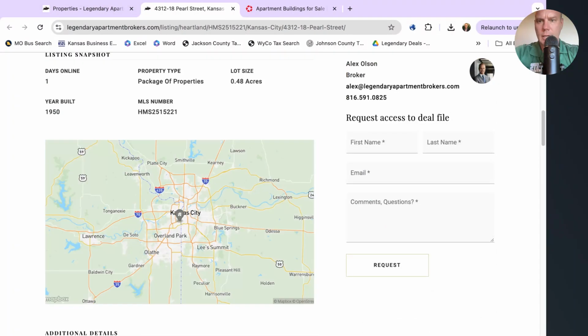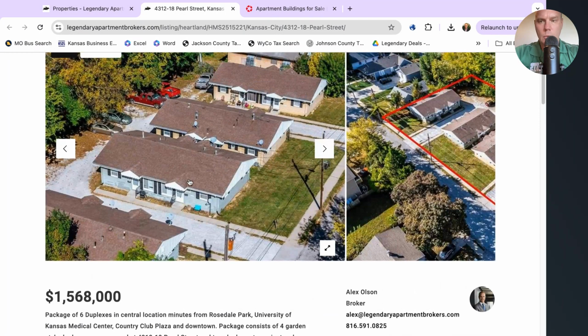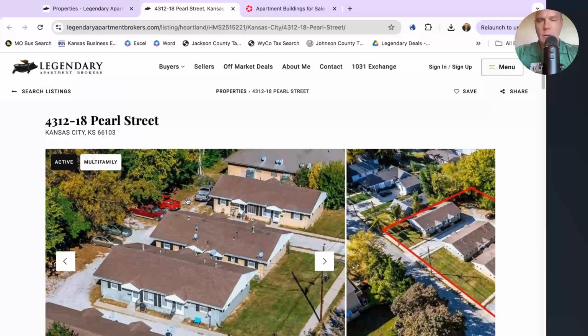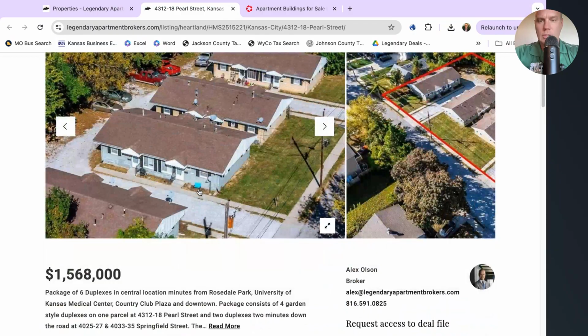12 units, but let me look at it. I'm scrolling through here. I got the listing pulled up. 6 duplexes, so 12 units: 4 garden-style duplexes plus 2 other duplexes that are just down the road on Springfield Street. If you're familiar with the 43rd and Springfield area, you know these small duplexes, what they look like, and how they're positioned in there.